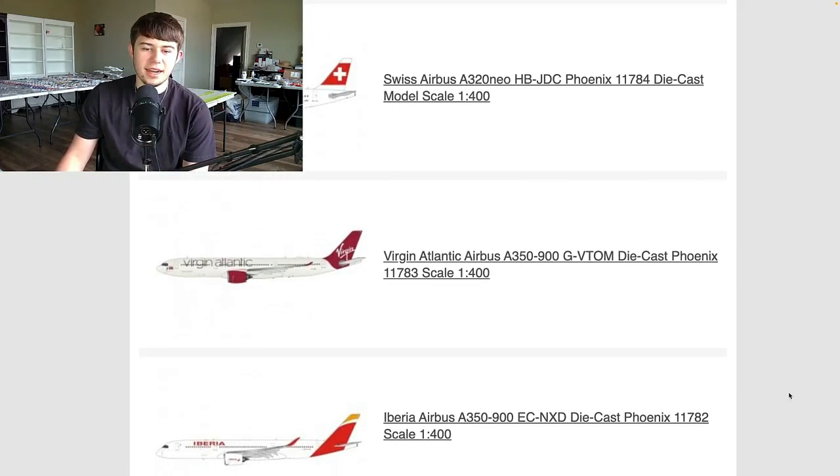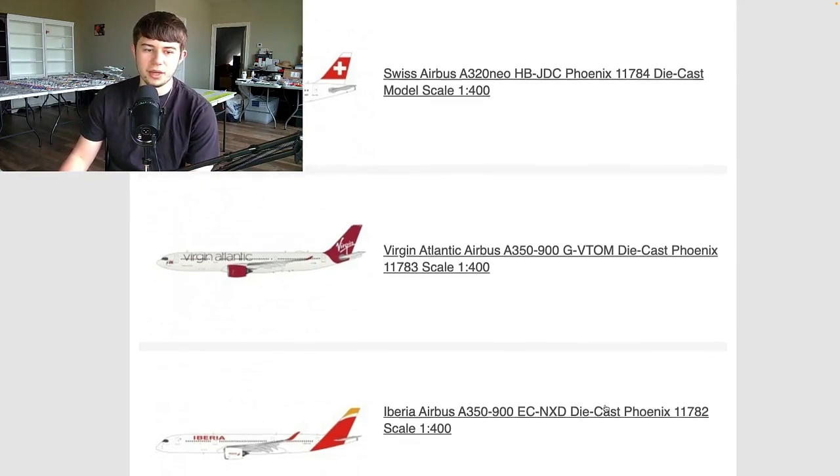Iberia Airbus A350-900 Echo Charlie November X-Ray Delta. So nice opportunity to slide back in if you missed the NG one from a couple years ago. This should be another good aircraft, and I am excited to see it. I'm on the hunt for a 330, so I might have to settle for this because I really need an Iberia heavy.